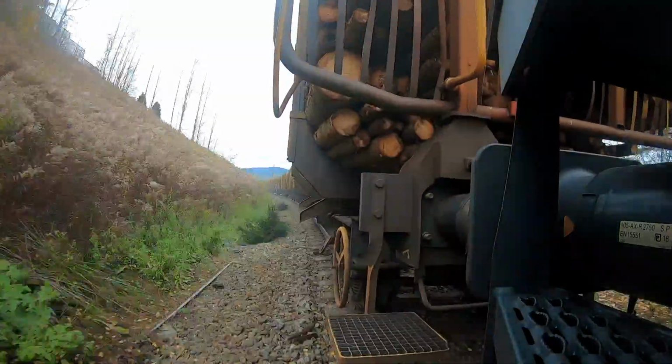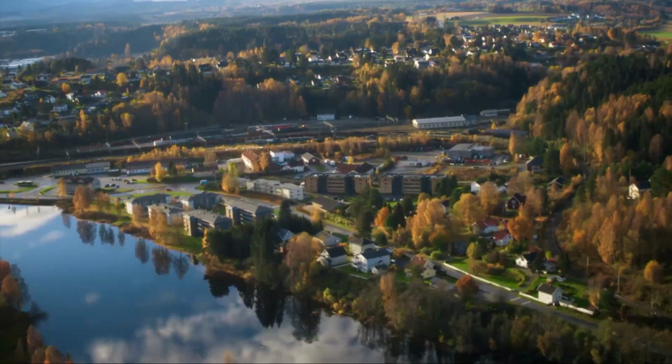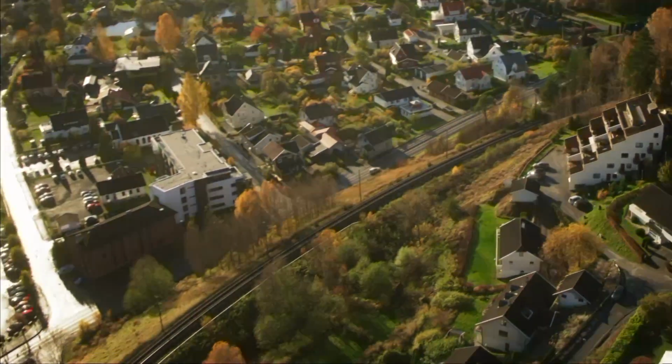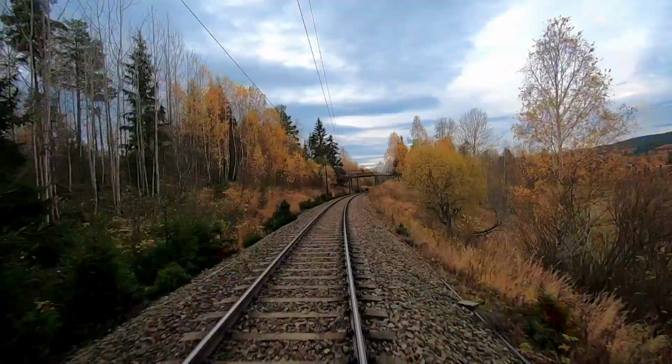But guiding this massive load out of Hønefoss has its own challenges. The town is built on the banks of the Begna River, and the railway tracks follow its winding bends. Take a corner too fast, and the entire train could derail.